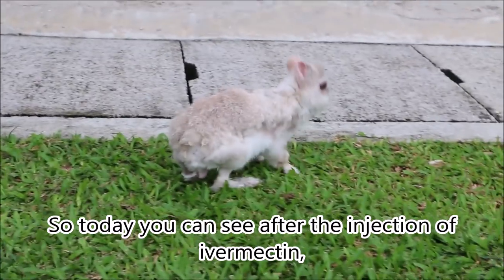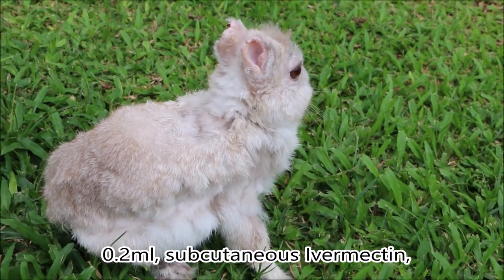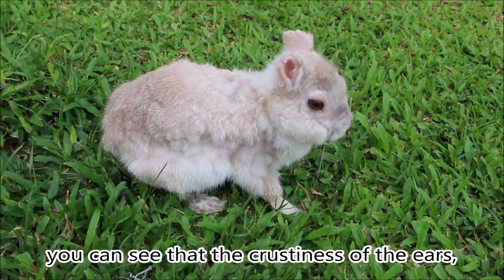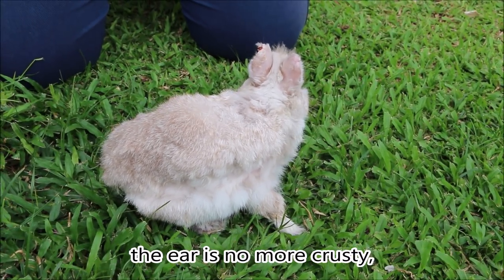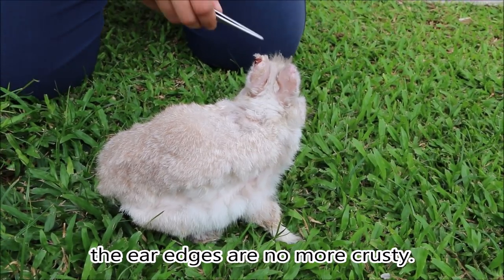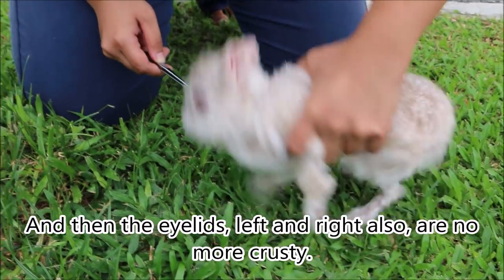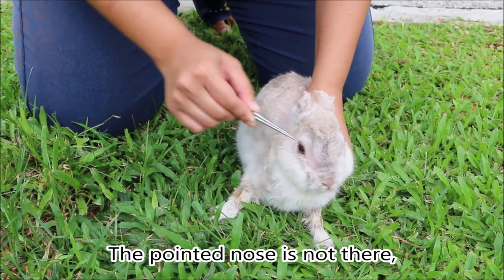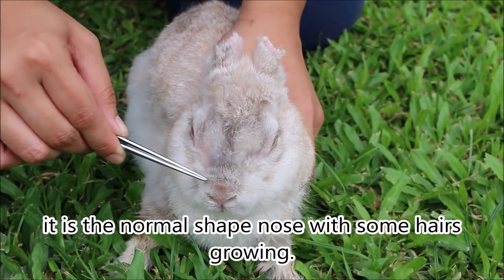Day 21 of treatment. Today you can see, after the injection of ivermectin at 0.2 ml subcutaneous, that the crustiness of the ears is gone. The ear is no more crusty. The ear edges, no more crusty. And then the eyelids, left and right, also no more crusty. The nose, the pointed nose is no more. It's a normal shaped nose with some hair growing.